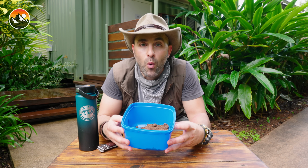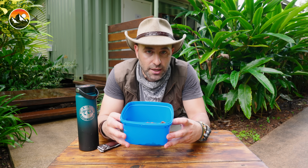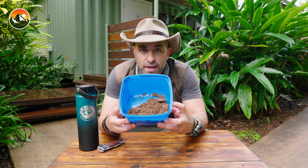If you are out in the wild and you find that you have run into a Gympie Gympie or you've run into a giant stinging tree, all you need is a small container.